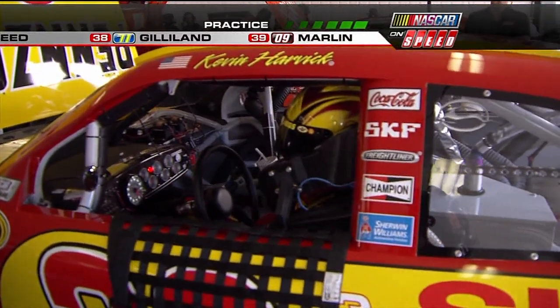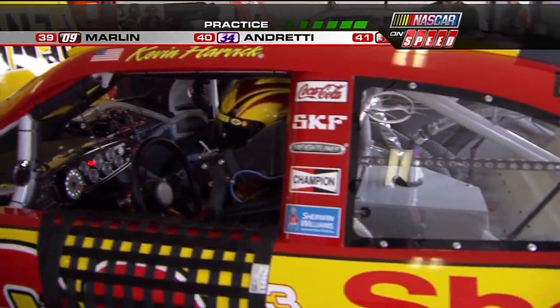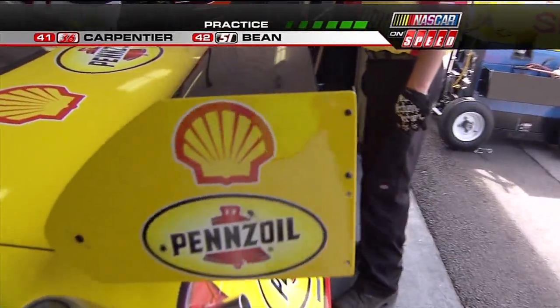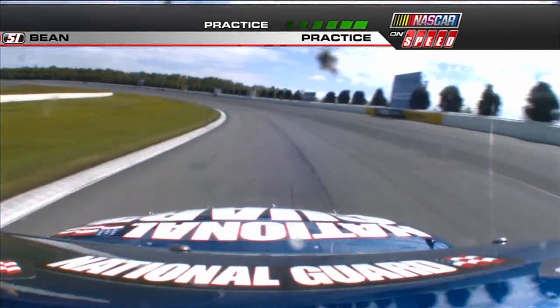And while we're looking at Kevin Harvick, he's making his 300th career Sprint Cup Series start here this weekend. Well, and Larry, we were on board with Dale Earnhardt Jr. You hear that engine running wide open going into turn 1. You've got to have brakes going down there. Oh, you're screaming. Yeah.